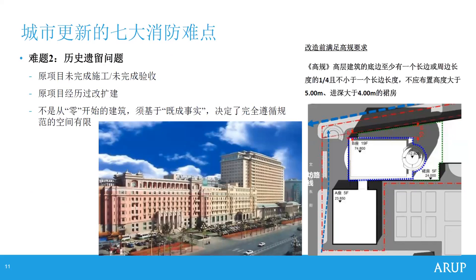The second thorny issue is historical problems. For example, some projects haven't been completed, and some projects are already there. So you will find your hands tied when you try to do renovation. For example, the existing building is very close to the adjacent building, so there is no way for you even to erect a wall.